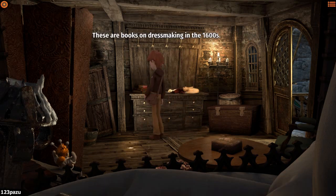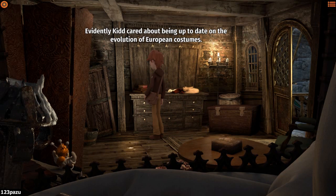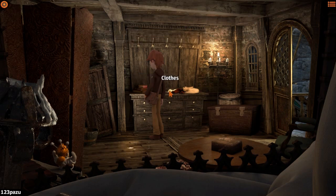These are books on dressmaking in the 1600s. Evidently, Kid cared about being up to date on the evolution of European costumes. Or some guest left them during his holiday on the Adventure Galley. It doesn't strike me as the best time to start reading treatises on 17th century fashion. But we might need the knowledge, guys.